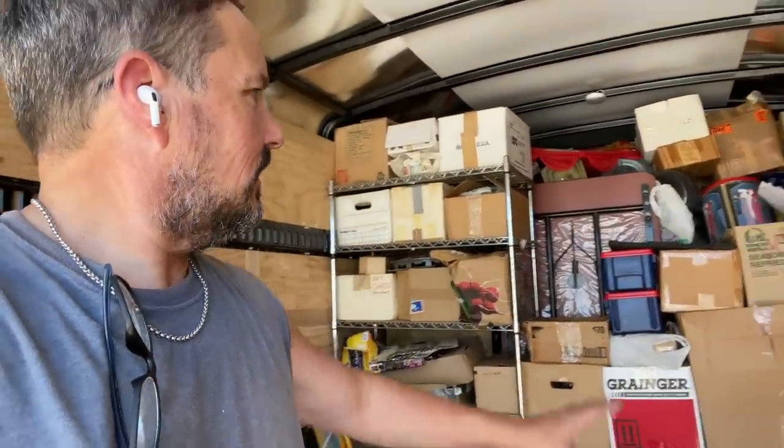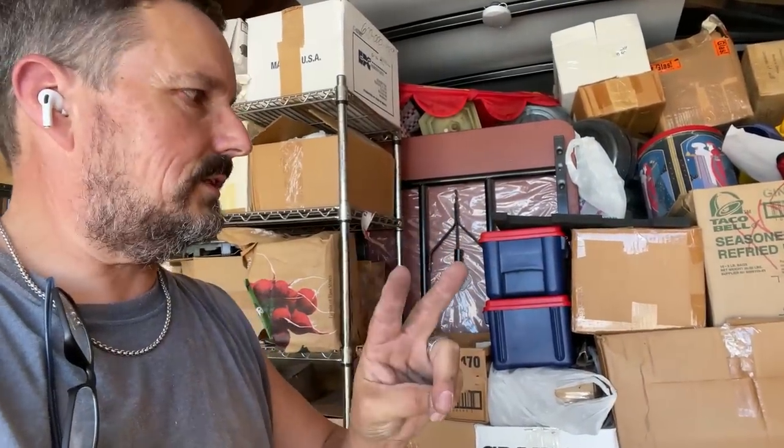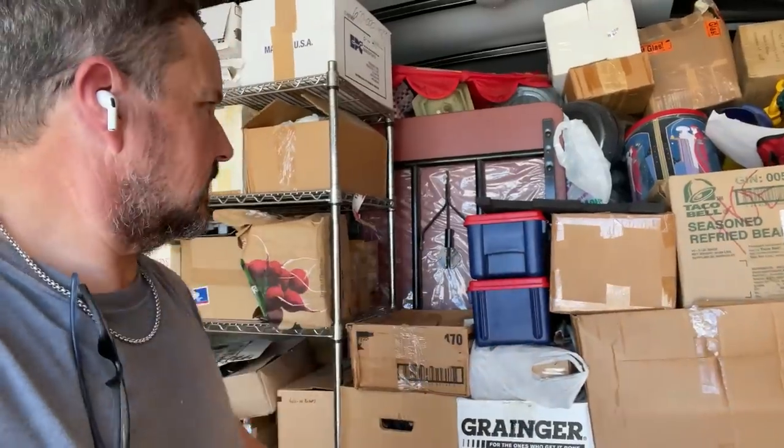I found boxes and boxes and boxes of puzzles. And it's just, how much can I show, right? How much can I show? So now that we're back here, I think this layer of boxes right here, we still have a little bit to go. This is from, you know, we unloaded three lockers. I think I'm on the end of the second one.